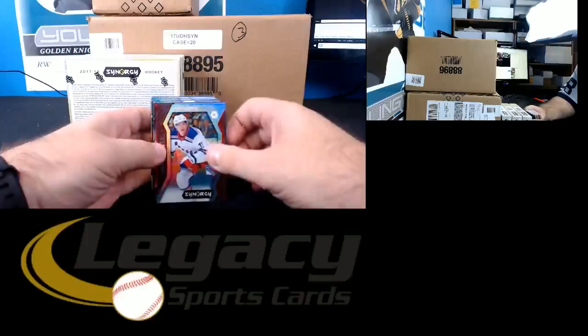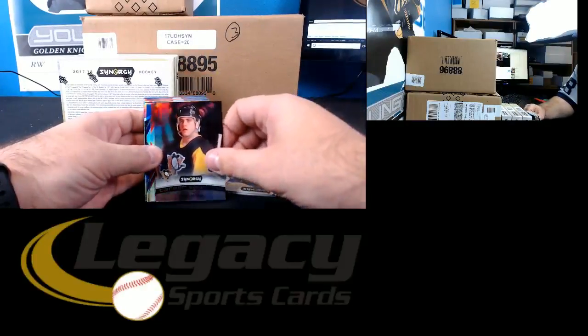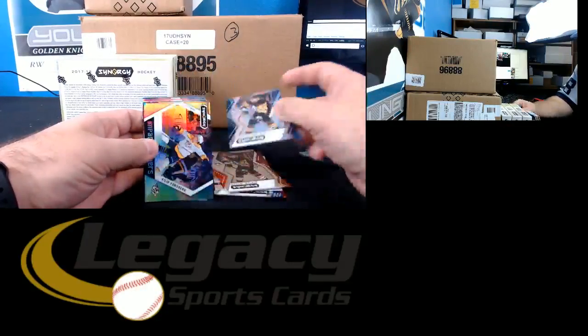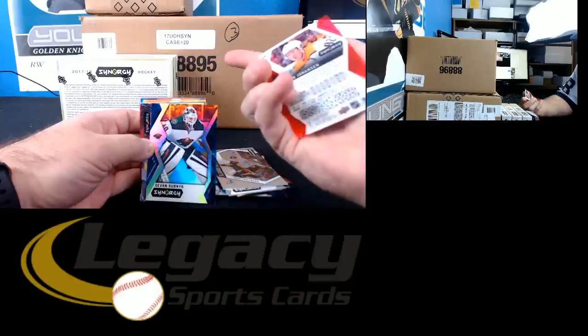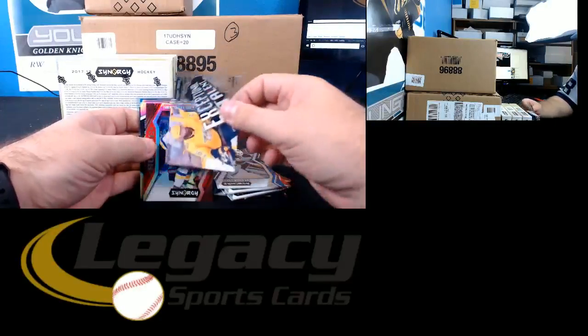Philip Seidel, Rangers. Tim Head, Sharks. Mark Ricci, Penguins. That's like the fourth one of that one. Malkin. Malkin Blue. Forsberg, Predators. Johansson, Predators.